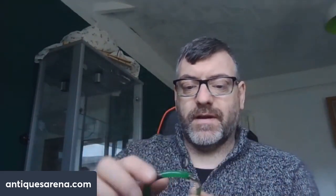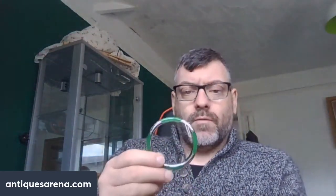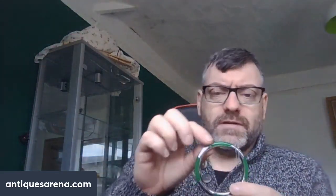silver on here has been engraved. Now that's a lot of work. Inside is stamped 925. Yet it's fake. Now why would you use real jade, go to the effort of putting a safety chain and engraving all the silver if you're going to use silver plate and mark it as silver?